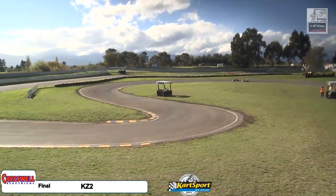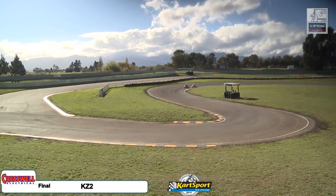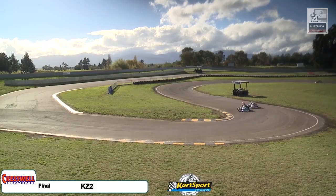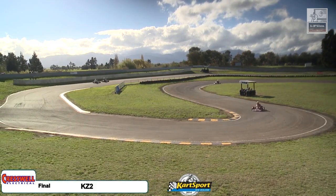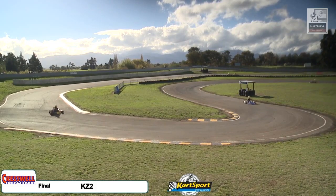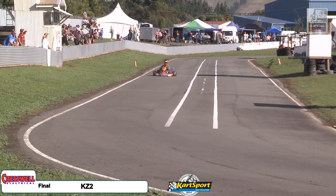They're really close. They have slowed up a bit, however. That sweeper there, I think Matthew's getting held up. They've dropped 4 tenths in that one lap, so I think you might be right. I think Daniel's just gone off a little bit. Just overcooked his tyres. Is he having a look down there?